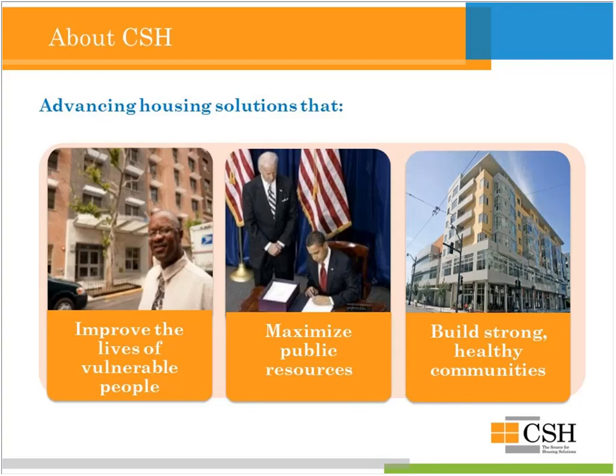CSH is a national nonprofit, and our mission is to advance housing solutions that improve the lives of vulnerable people, maximize public resources, and build strong, healthy communities. We are a technical assistance provider for HRSA, and we are also a technical assistance provider for HUD.